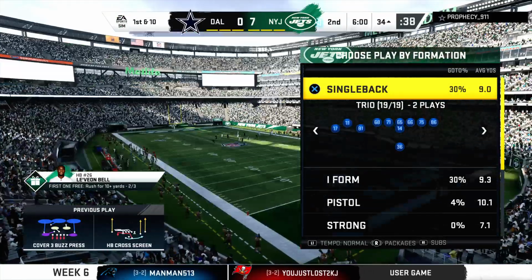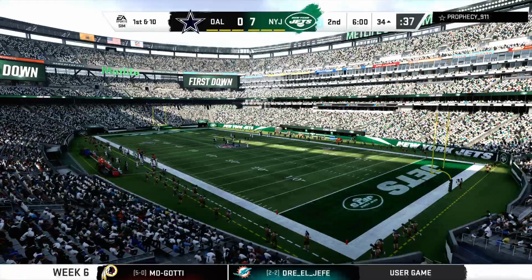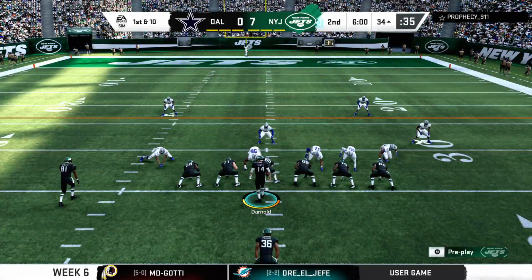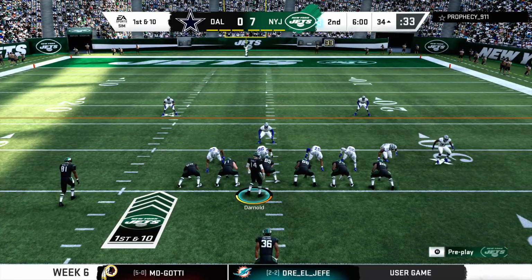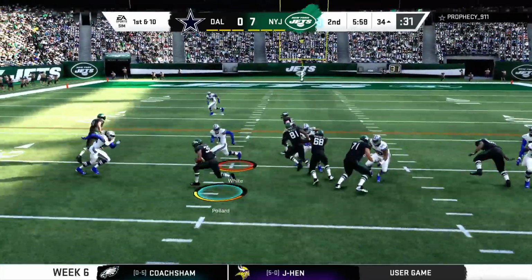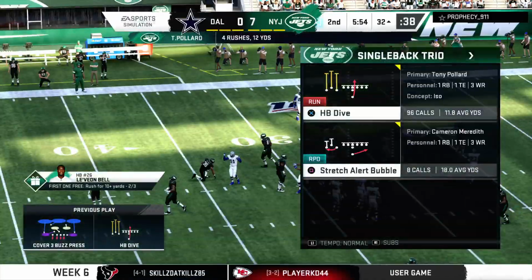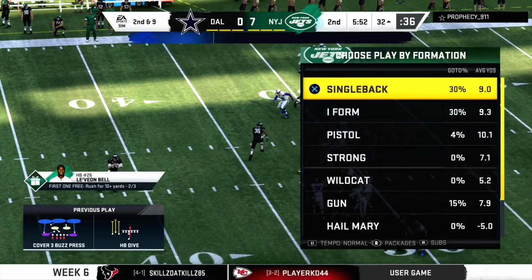2nd quarter now from MetLife Stadium. The Jets with the football here as they've got it with a 1st and 10. They'll go with Pollard here on 1st down. Just a yard on the 1st down carry, so it's 2nd and 9.